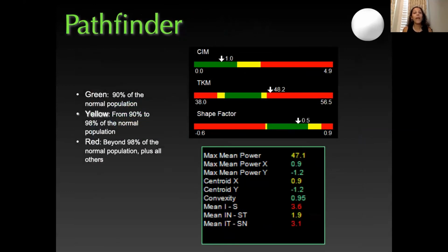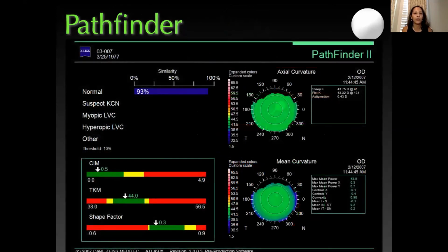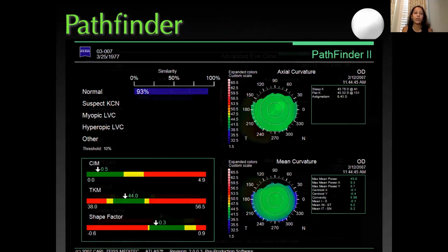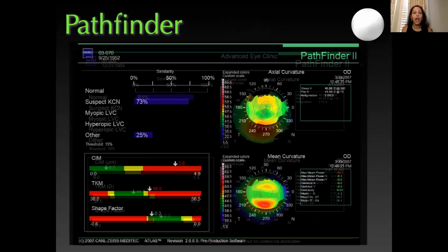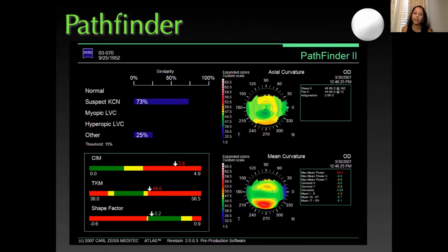There's also something called a pathfinder, and this has been really useful as a screening tool on the Atlas topography, for example. You have a patient like this that has a very normal topography, and it'll say 93% normal. A patient like this who has quite a bit of astigmatism, but it's very symmetric, actually, compared to this patient that has inferior steepening on the mean curvature, where this is a suspect of keratoconus.